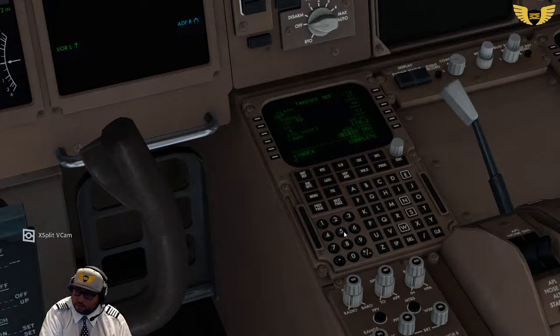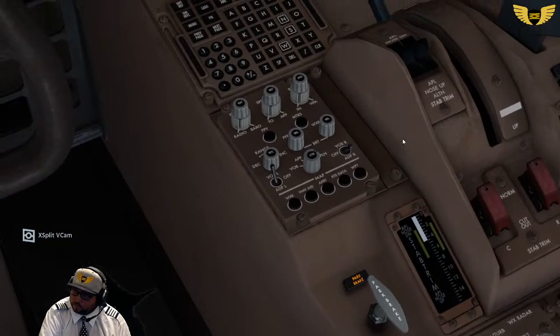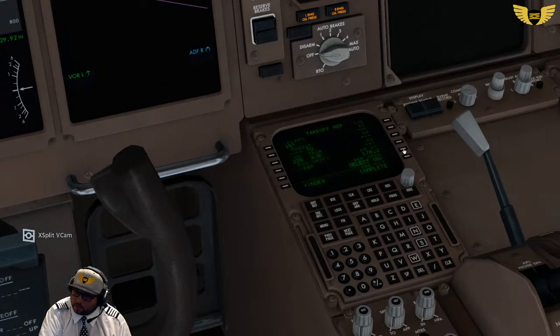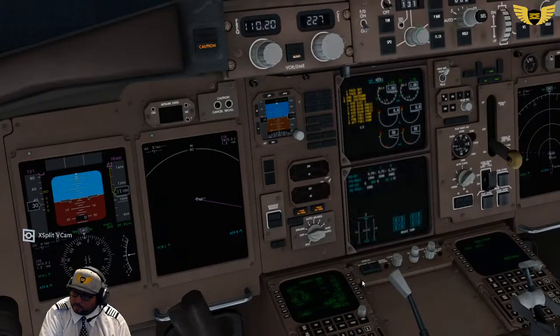Go to our takeoff page here. Flaps 15 on takeoff, I believe is what it wants us to do. Yeah, flaps 15. So that's good. And then we're going to do our center of gravity here. So 3.8 on the trim. Let's go and get that set right about there. So 3.8 is good. We'll get our takeoff speed set. So 117, 124, and 131 will be our takeoff speeds.